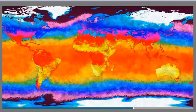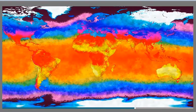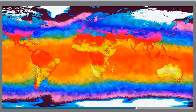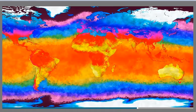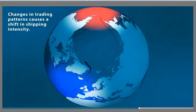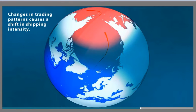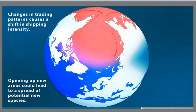Rising global temperatures could lead to an increase in foreign species invasion. Changing environmental conditions, for example, in areas that were previously dissimilar, are now more likely to support the same organisms. Changes in trading patterns, for example, by opening the Arctic trade routes for more traffic, cause a shift in shipping intensity. Opening up new areas could lead to a spread of potential new species.